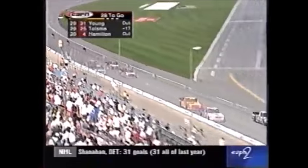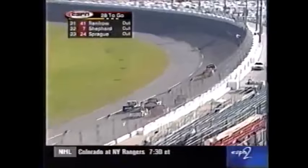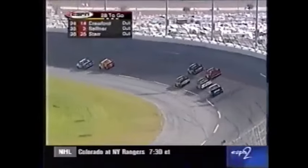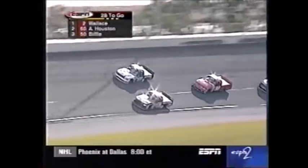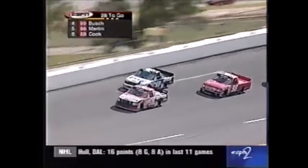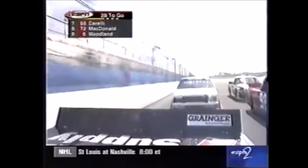Amy, you better go talk to Mike Wallace because he just took the lead again. That's our 24th lead change among 12 different drivers. That is an all-time record in both categories for the NASCAR Craftsman Truck Series. And now we have the Roush trucks of Biffle and Kurt Busch. Biffle in the 50 and Busch in the 99, side by side. And here comes Kenny Martin, the 98, trying to blow by both of them. On board with Greg Biffle.